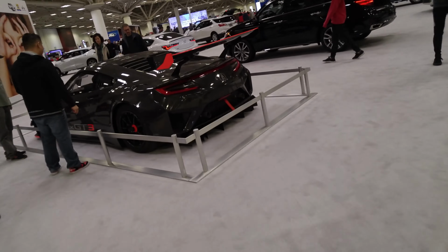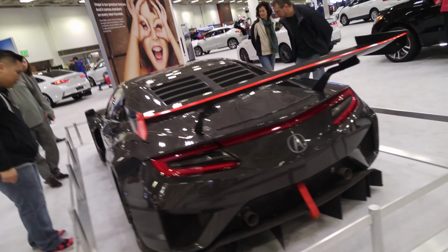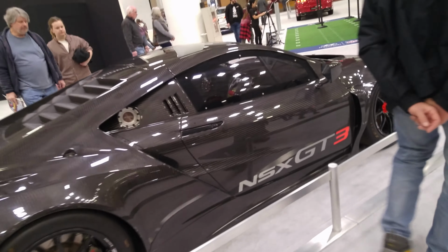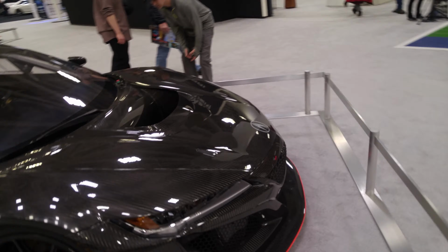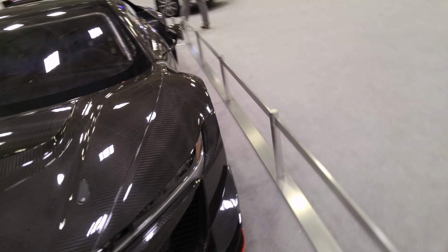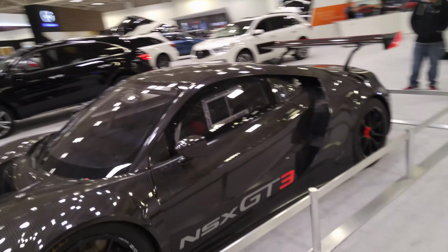Look at all the aero stuff, man. Got all kinds of downforce. Man, this is cooped up. It's a full carbon fiber NSX. Big ass wing. Oh, this is a race car. My bad. This is a race car, actually. So the interior is all gutted and stuff. Damn, that kit looks nice, though. Full carbon fiber. Damn. Thing probably weighs like 2,000 pounds or something. Oh boy, I would check out the other one.